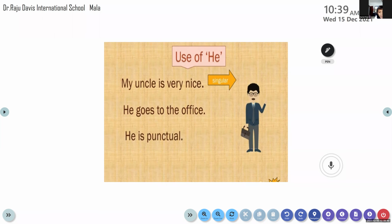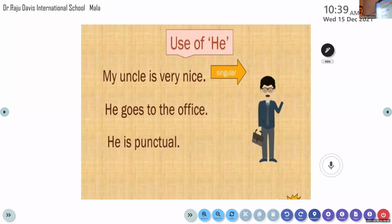Can you see the picture? Come on. Now here, my uncle is very nice. Here we are talking about my uncle. What gender have we learned for uncle? Masculine. Very good. It's a masculine gender, so masculine gender should be replaced by the pronoun he.